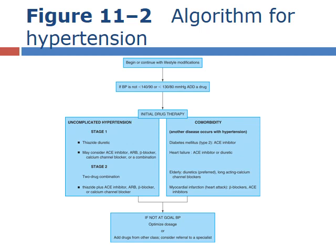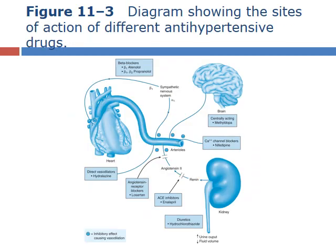And we have seen patients in the clinic that may be on as many as 4 to 5 antihypertensive drugs. Here's a diagram showing where the different drugs act at different sites. It's very specific. I would like for you to know this pretty well.